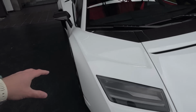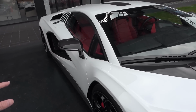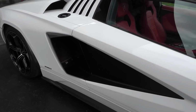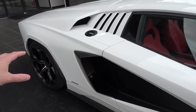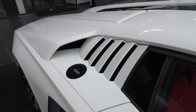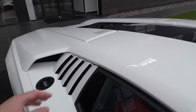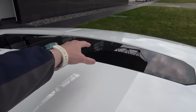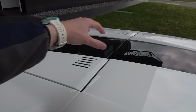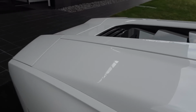New design to the headlights, full carbon fiber bodywork, some areas exposed as you can see as we look around. You've got these NACA duct style carbon openings here for the cooling towards the engine, these gills, if you will, like the original LP400 and LP500 derivatives of the Countach. This is actually a photochromatic roof that you can make darker or lighter depending how you'd like it to be as well over the top, and similar lines to that of the Countach as well.